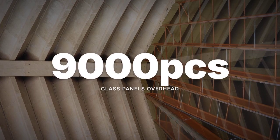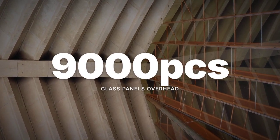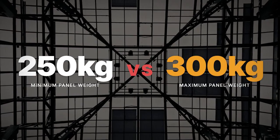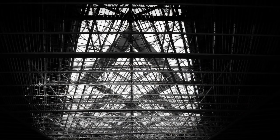9,000 pieces of glass hang over your head. Each one is different. Each one weighs between 250 and 300 kilograms. They are held in place by a steel lattice that spans 200 meters across its longest axis, shaped into a form that no engineer on Earth had attempted at this scale before.